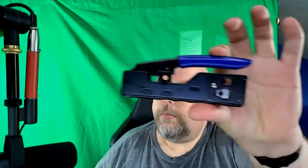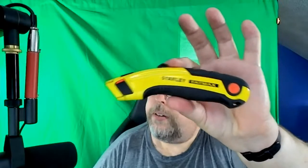I have my probably newest addition. This is a VCE link punch down, and this does Cat 5, 6, and 7 punch down for the pass-through connectors. I have my original crimper for the Easy RJ45. This is the Platinum Tools branded one. I have a utility knife, Stanley Tools. Has a nice rubber grip on it.